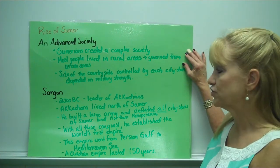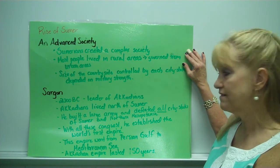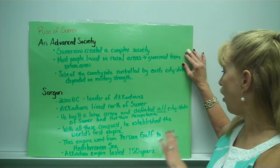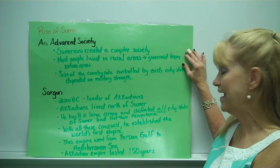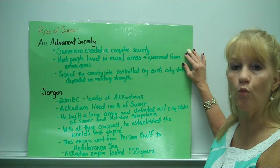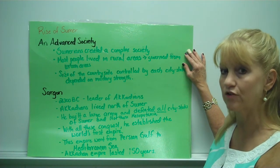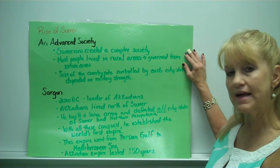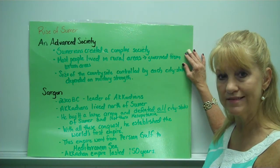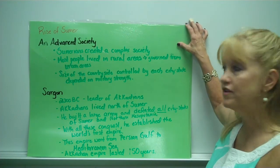Now, Sargon, in 2300 BC, was the leader of the Akkadians, and the Akkadians lived north of Sumer. He built a large army and defeated all the city-states of Sumer and northern Mesopotamia. With all these conquests, he established the world's first empire. So he is governing a lot of land, or in control of a lot of land. This empire went from the Persian Gulf all the way to the Mediterranean Sea. So that was a large empire. The Akkadian Empire lasted for 150 years.